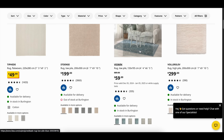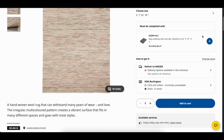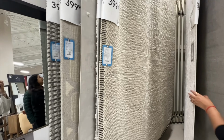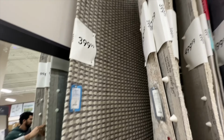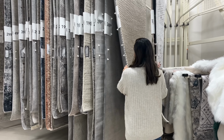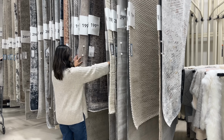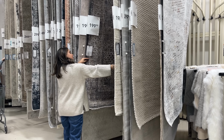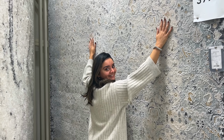And after hours of searching online, I decided to check out some options in person, and that led to our first of many trips to HomeSense. And to my surprise, they had some great options. One thing I learned is that the general rule for rugs is that they should cover most, if not all, of your furniture. And after taking some measurements, we decided to go with an 8 by 10 vintage style rug because it looked great and was easy to clean.